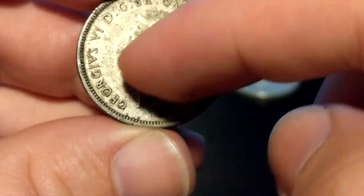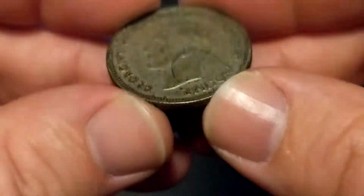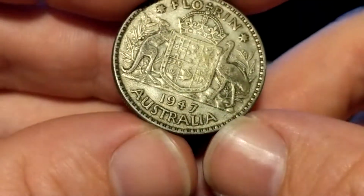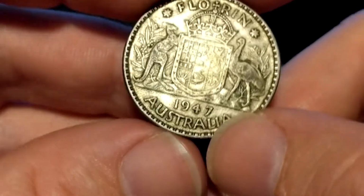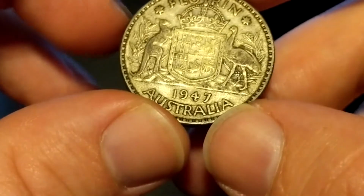And I don't know what's going on with that U shape there, but definitely got a lot of damage here. This has got 50% silver in it, a melt value of about 282. It's quite a large coin, and I'd give it a value of about $3.